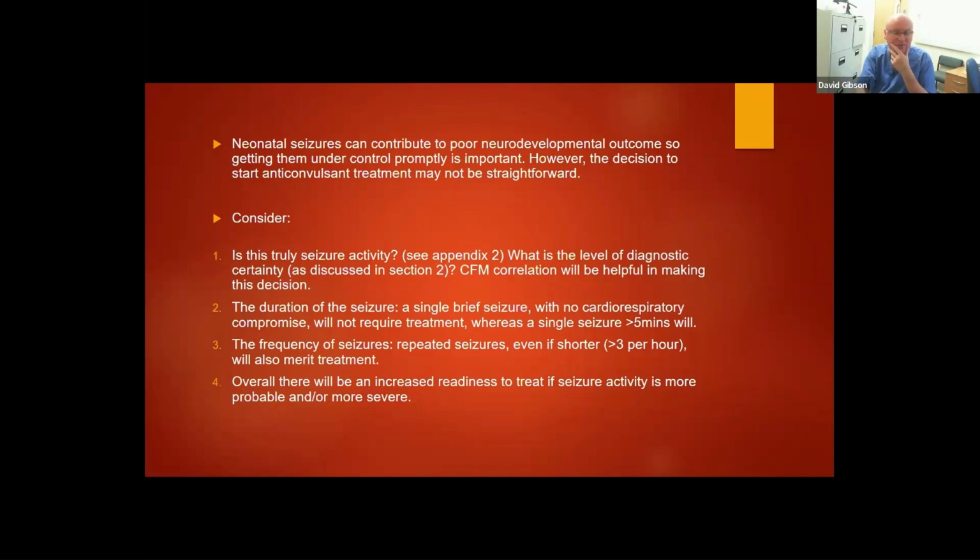Our guideline talks about a single seizure lasting less than 5 minutes as a rough guideline. And also, secondary to that, the frequency of seizures. If we're only seeing them very occasionally, the benefits against the risks and side effects of treatment may not be balanced at all. But if we're seeing seizures happening with a frequency of more than 3 an hour, we would consider that would merit treatment. Obviously, the more definite we are, the more likely we are to intervene and commence treatment.